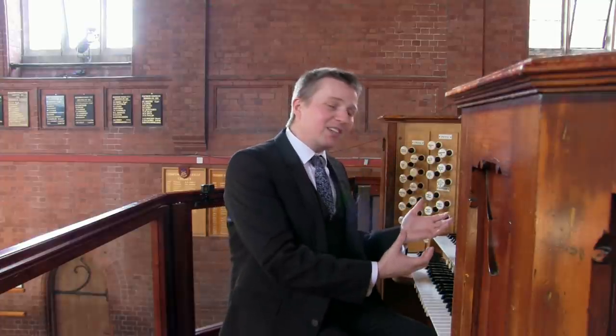However, by the 1970s, the church had fallen into disrepair. It had dry rot and was going to be demolished, and the organ was saved and brought here to Ellesmere School, and it was reopened here in its present position in 1981.